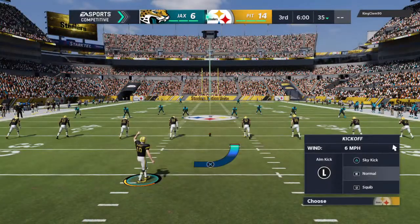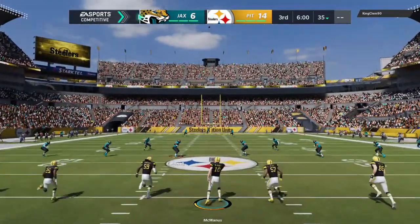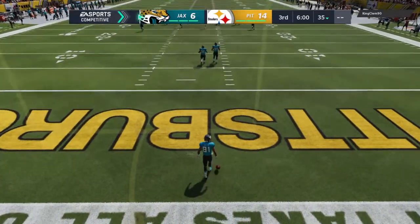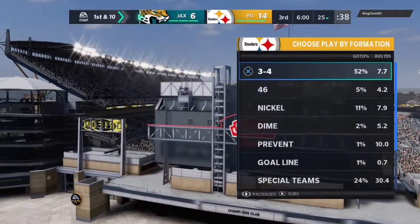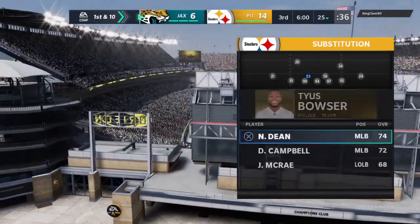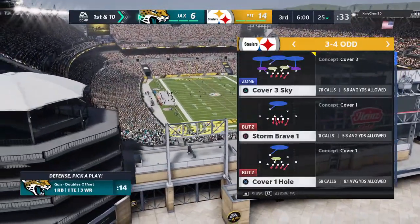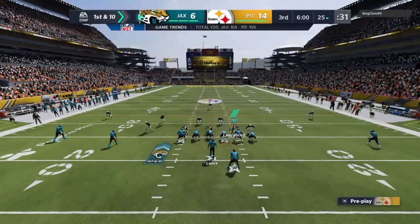Brandon McManus set to kick off. The Jaguars with work to do. They trail here as we are back underway on EA Sports. That's fielded on the back line of the end zone. And no fireworks to start the half. This will be a touchback. Jaguars come to the line to start their next drive.